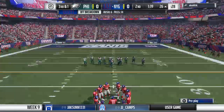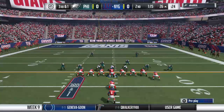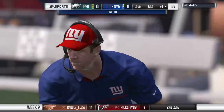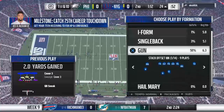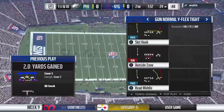And here comes play number 6 on this drive. It's a quarterback sneak. They only get 2 there, but on 3rd and 1, that's all they needed to keep the drive going. Now hold everything here. We're going to get a timeout by the offense. It's just their first, so they'll have 2 remaining here before we get to halftime.